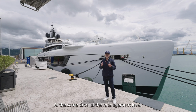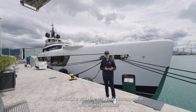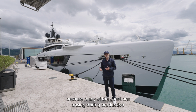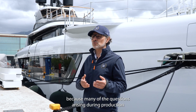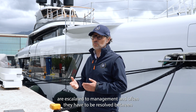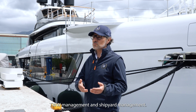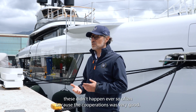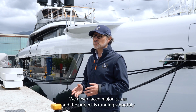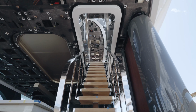At the same time, at management level, we interface with the shipyard management, who are responsible for delivering the yacht. This is also a very important interface because many of the questions arising during production are escalated to management, and often they have to be resolved between TWW management and shipyard management. In this project, this didn't happen so often because the cooperation was very good. We never faced major issues, and the project is running smoothly as predicted.